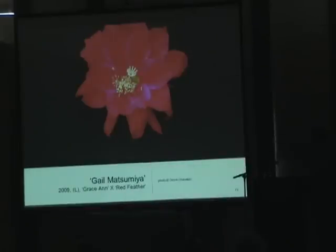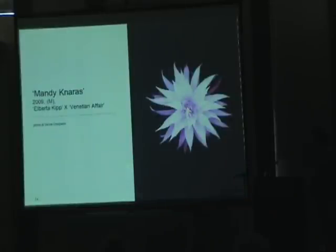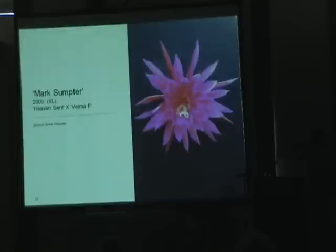Gail Matsumiya, Race End by Red Feather. Mandy Naris, Bird of Kit by Venetian Affair. Medium sized flower, wonderful colors. Mark Sumter, Extra Large, Heaven Sent by Velma F.